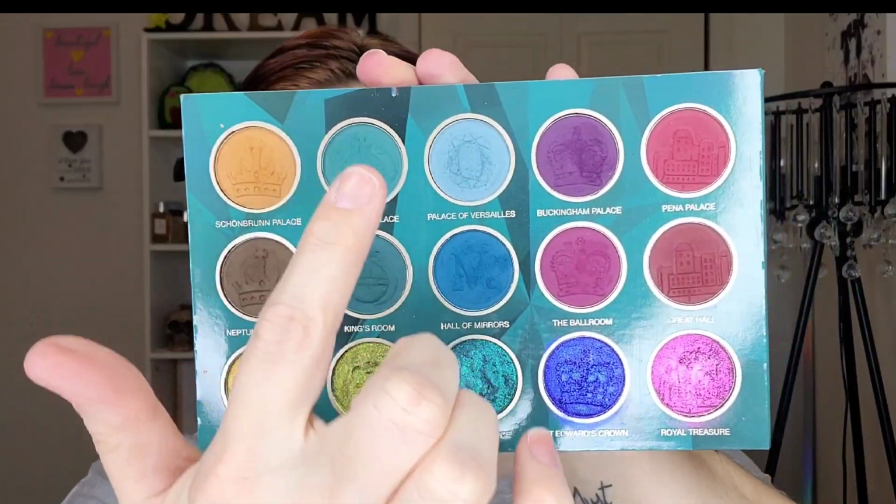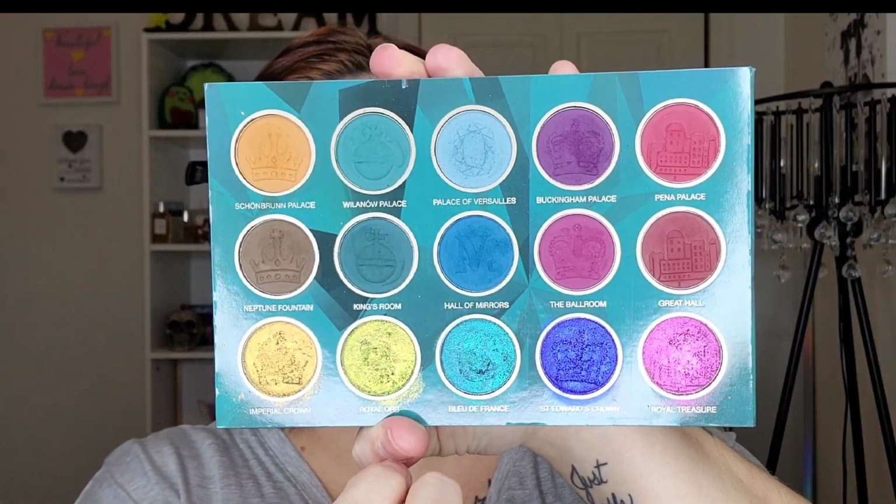Alright, and my lids are primed with my Anastasia Beverly Hills Eye Primer. We are going to dive in. The only shades that I have not used yet, shockingly, because they're my favorite, are the greens. So I'll be going in with this row right here today.